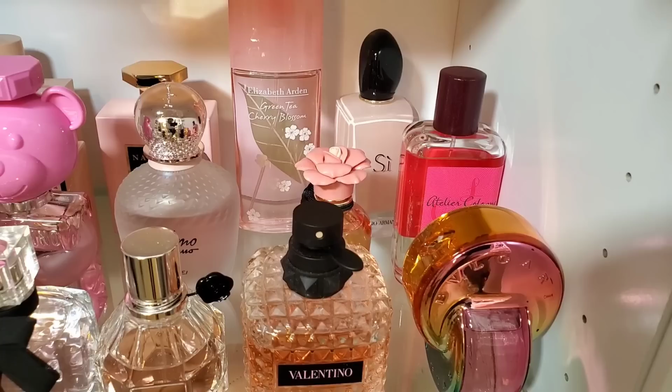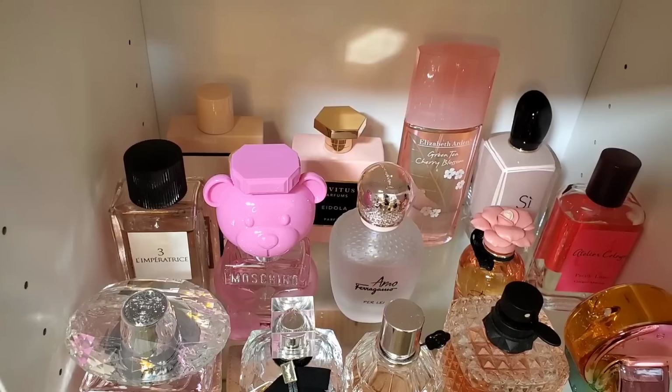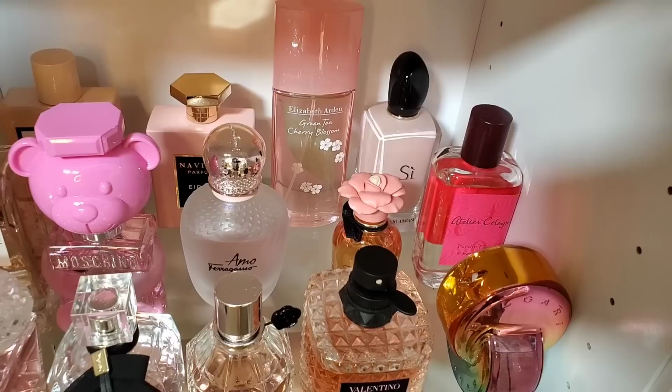Now, all the way in the back, we have Gucci Bloom. We have Navitas Parfums Idola. Next to that, we have Green Tea Cherry Blossom. And next to that, we have Armani Sì Fiori, which I heard is discontinued.